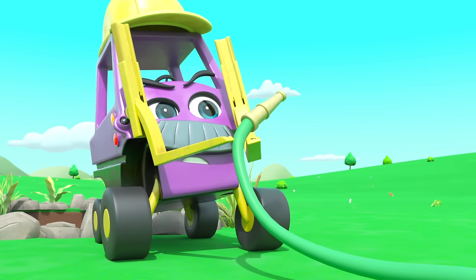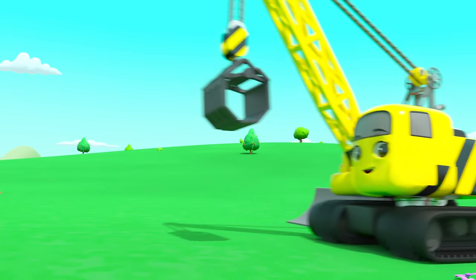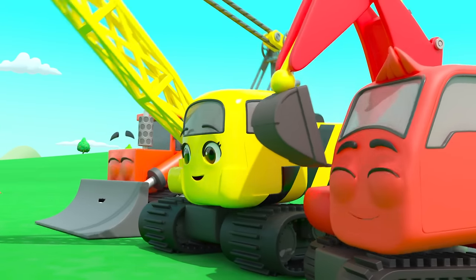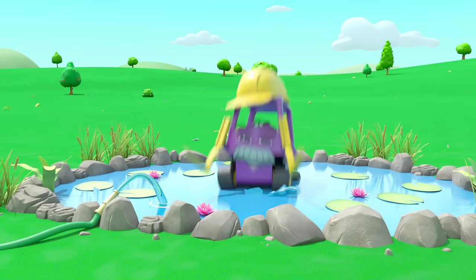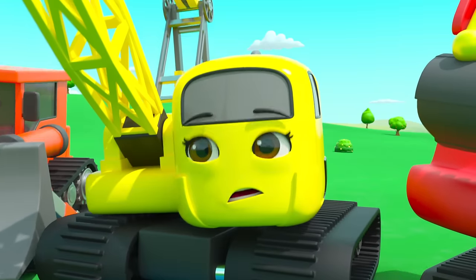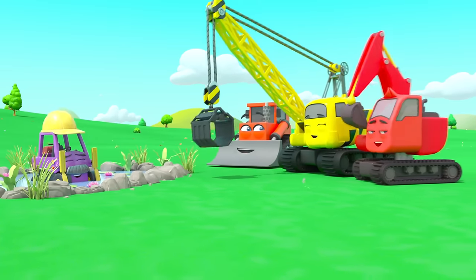Mr. Rubble wonders where the water's got to. Oops. Mr. Rubble has ended up in the pond. But that's okay. He thinks it's funny too. Splash! Great work, guys!